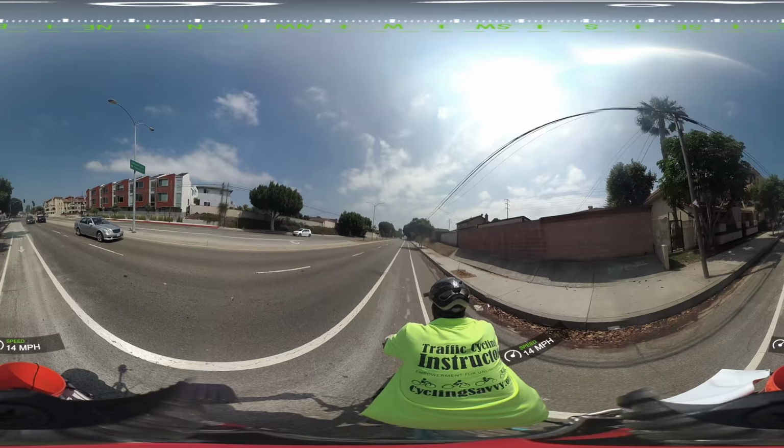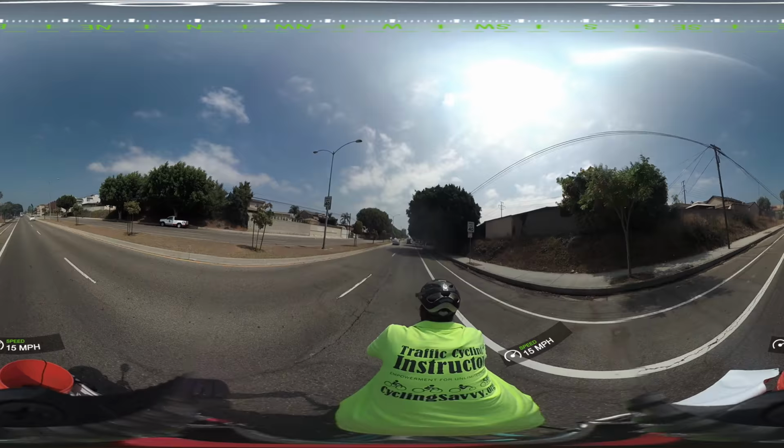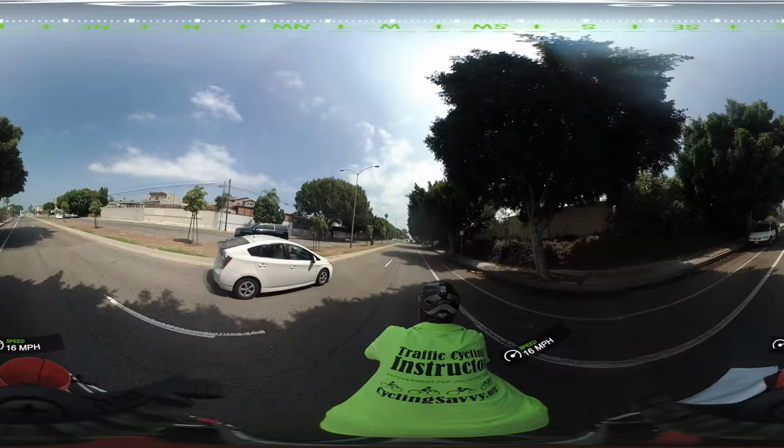Here, the cop is a bit of a pain, because now I have to be looking behind, see who's there. Am I going to get the clearance I want? There's a truck. See how narrow that parking lane is. Look at that.